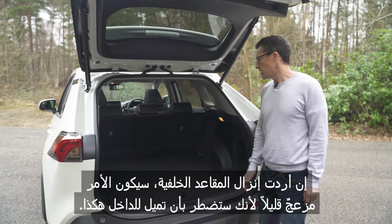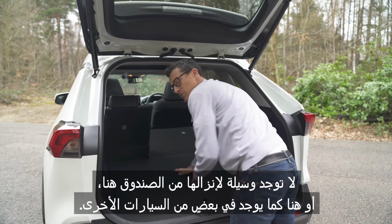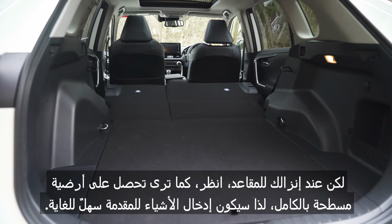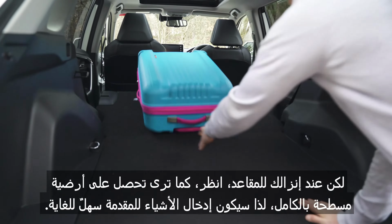If you want to fold down the rear seats, it's a bit of a faff because you have to lean in like that. There are no releases in the boot here or here like you have on some other cars, but once you do have the seats down, look, you can see you get a completely flat floor, so it's dead easy to slide things to the front.